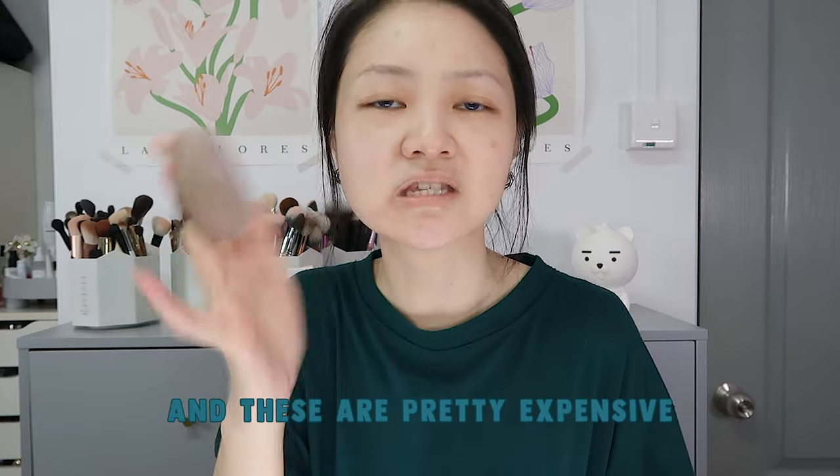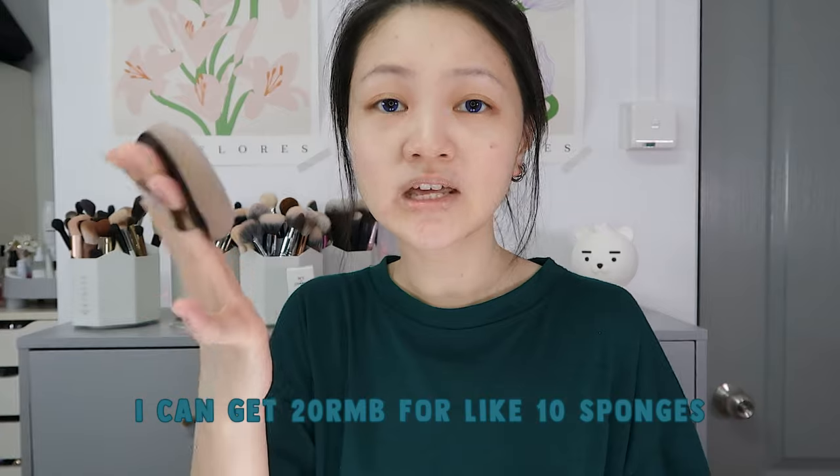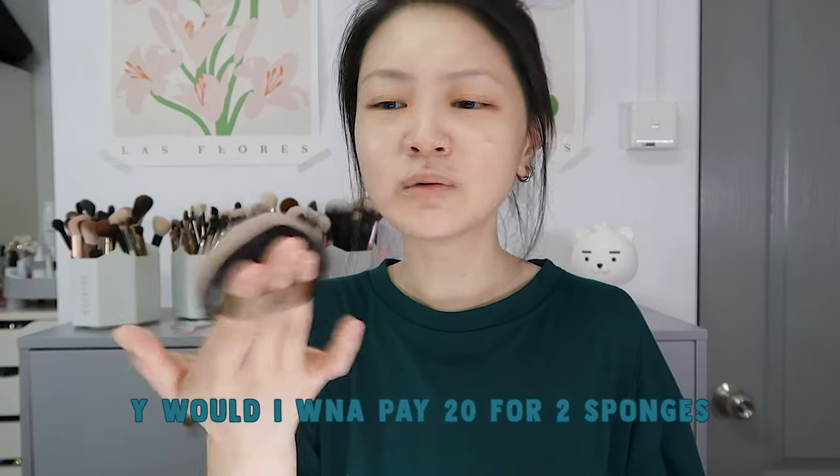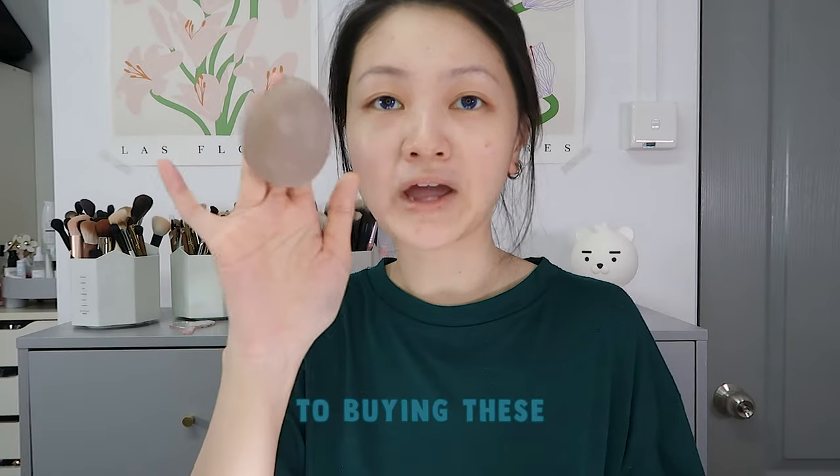And these are pretty expensive. It's like 20 RMB, I think, for two. I can get 20 for like 10. Why would I want to pay 20 for two? Which is why, until now, I have not gotten down to buying these.